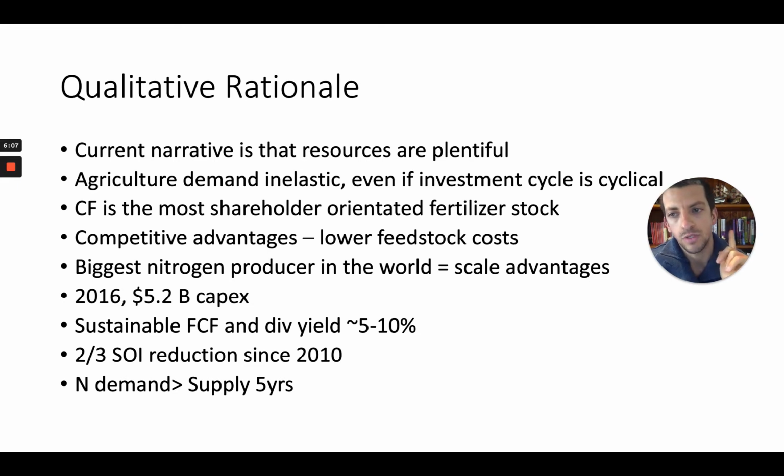I believe CF is the best way to play this moving forwards. Currently, people still believe that natural resources are plentiful. Well, what tends to happen is as resources get more plentiful, the farms are disincentivized to plant more crops. And so then you start to have a supply shrinkage, and demand stays relatively inelastic. And if you think about it, it doesn't matter what the economic circumstances are, people still need to eat. So your demand is at least constant, if not slightly increasing alongside population.